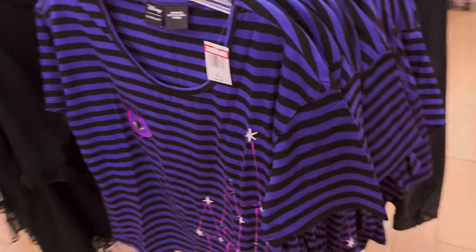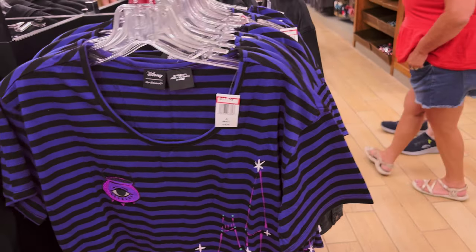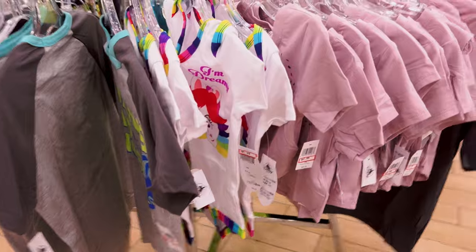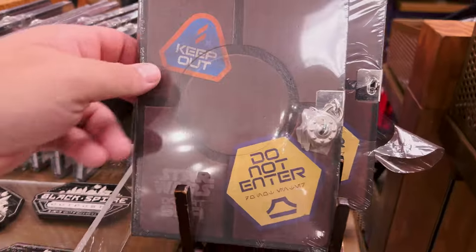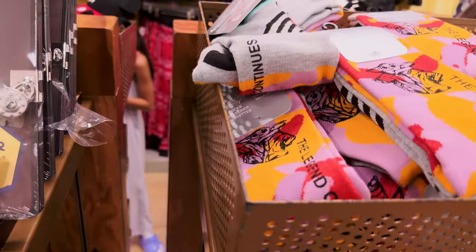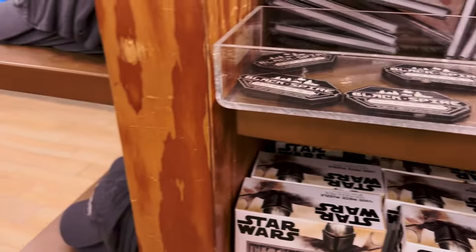What was on this side? What's this purple striped one? Is that Hocus Pocus? $13.99. Yes, with the cauldron on it. Someone help me out. I can't remember who was in the comments of the last video. The cauldron. They have the little Grogu plushes. More puzzles. This is another little Star Wars notepad. Oh, this is from Star Wars Date Seed, $12.99. The figment socks. I see a cart of goodies coming out. I wonder what those could be.